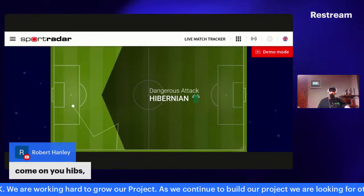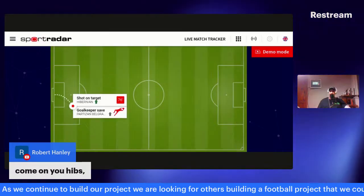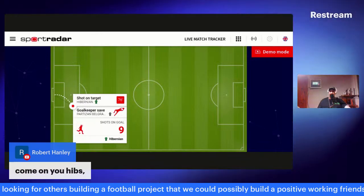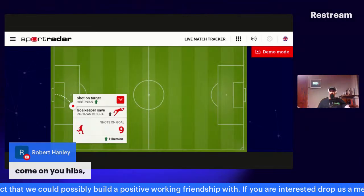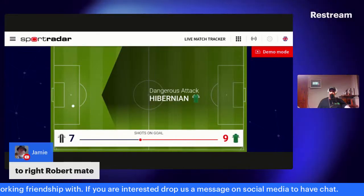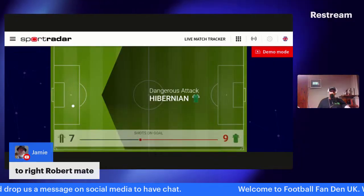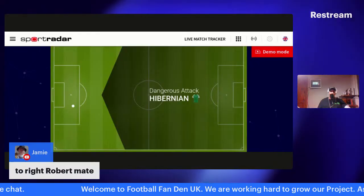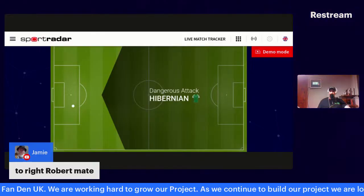So Martin Boyle coming off. I think that's a precaution for the knock he got earlier. And Dylan Levitt also coming off. Alexander Mane coming on. And I missed the other player there, guys. Sorry, there was another substitution. Another player came on there. Boyle coming off, and Hoylett coming on for Boyle, and Levitt going off, and Mane coming on for him.